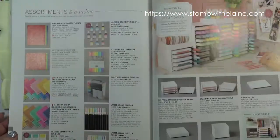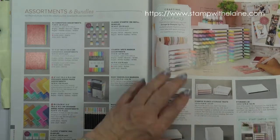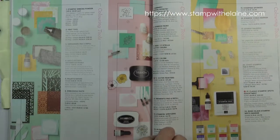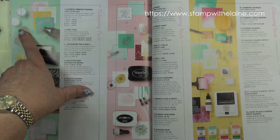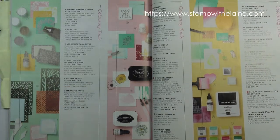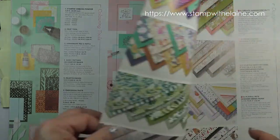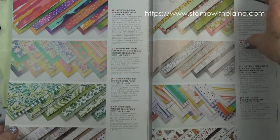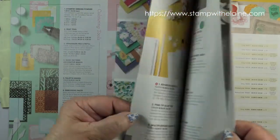And then of course there's, you know, your colour pencils and markers, even a storage system at the back, different mediums for colouring like your heat embossing powders, the embossing paste. We have a new watercolour painter. I don't know whether that's an improved version. These are all the new papers for this year.